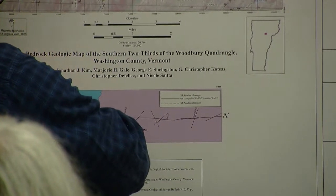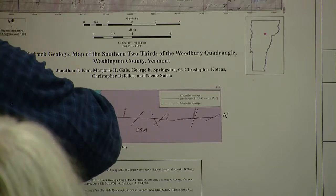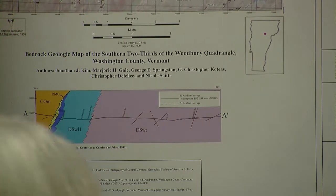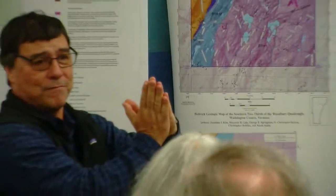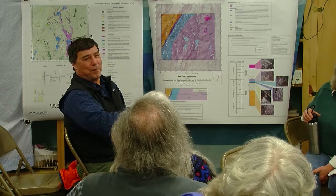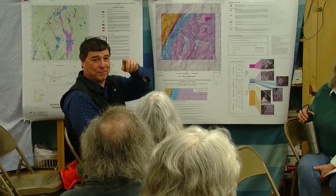So it was initially like this when the fault was forming, but then the second fold generation folded it back like that. Really, it's just tipping it back through the vertical, that second fold generation. The house isn't on that formation. No, this back folding was 360 million years ago. The UVM geologists have dated those folds by the biotite micas associated with that folding, and they're 360 million years old.